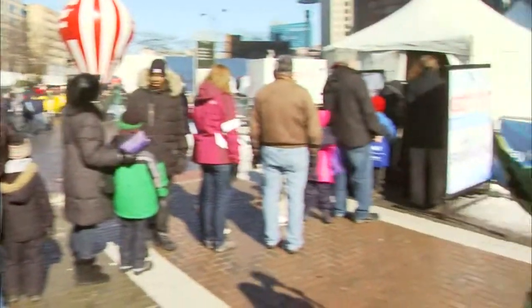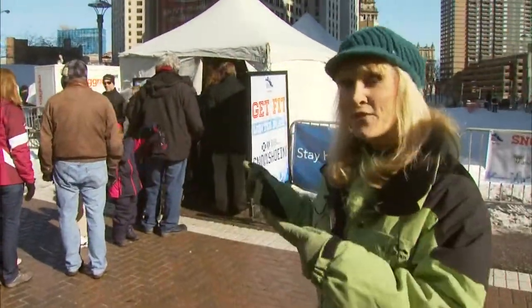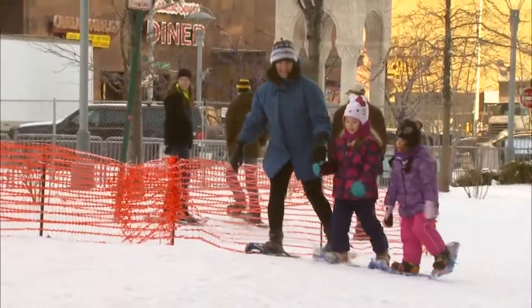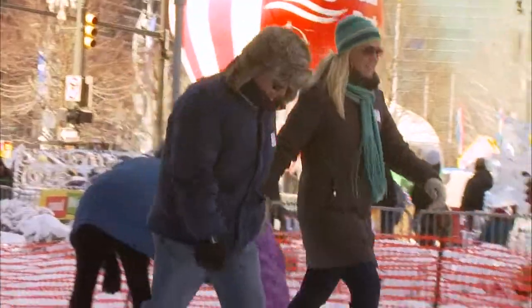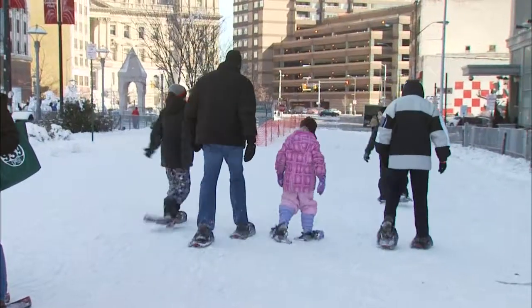So we've got everyone here in line to get fit, literally get fit physically, and they're getting fit for free snowshoeing. They get to go out there and go around the thing right here in the heart of the city, and it's so much fun. And the line's moving really quickly, too.